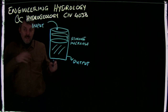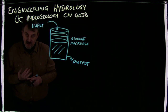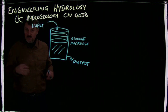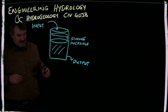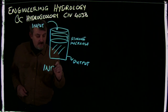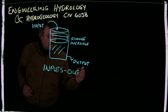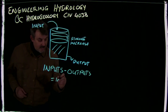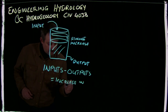Now, we can translate that to any problem, provided we know the time frame and we also know the area that we're dealing with. In this case, we're going to look at a particular catchment, and we're basically going to look at the flow balance there. So to write this down as a mathematical expression, we've got our inputs minus our outputs, and that's of course equal to the increase in storage.